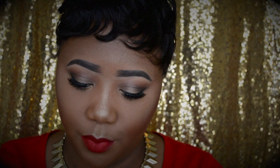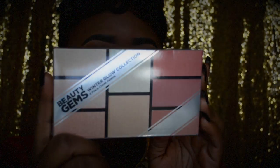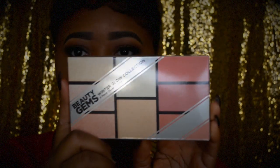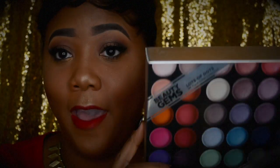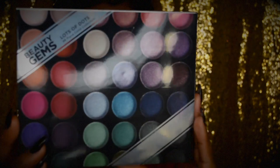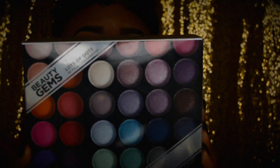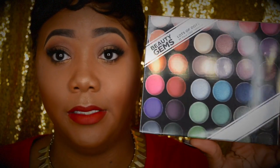I also got this Beauty Gems Water Glow Collection, and this is mainly blushes and highlighters. I also got another Beauty Gems, which is an Ulta brand. I have it and I love it. The colors are really pigmented. It comes with 72 eyeshadows, 24 lip glosses, and 6 cosmetic applicators, which I honestly don't use, but they're there.